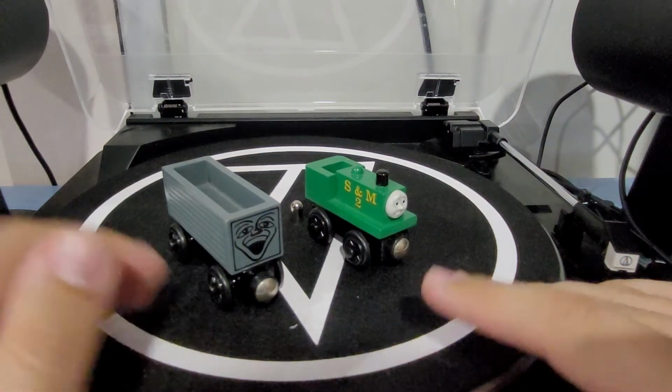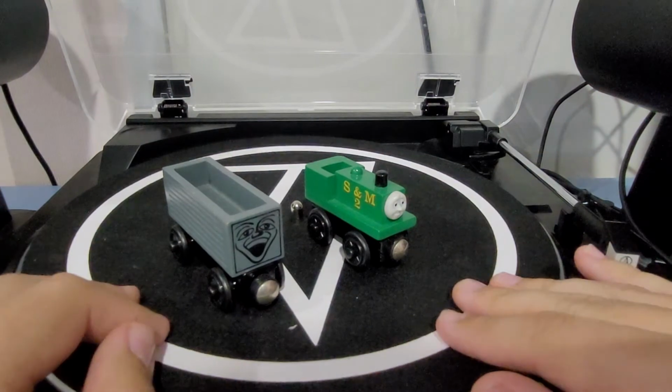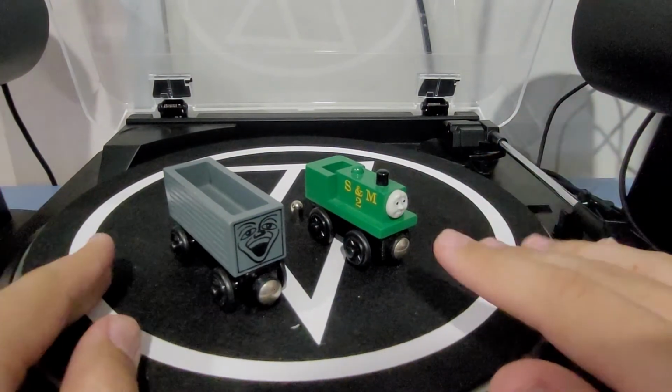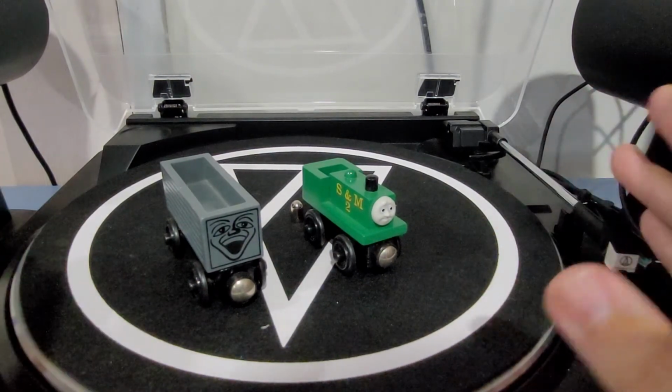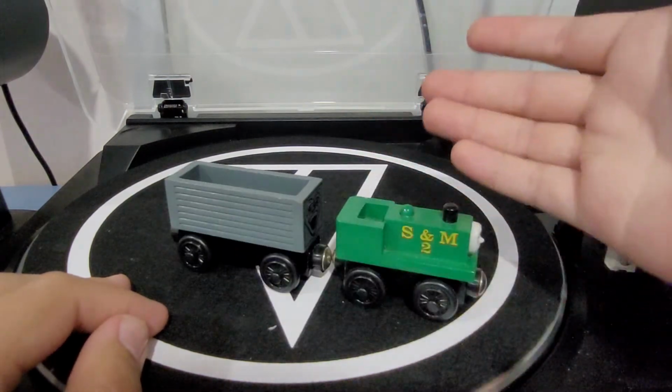Why? Not each, sorry, $500, $600 together. Because they're just so damn rare. I've never seen that set boxed, and if I did, it would be worth a lot. It was a 60th anniversary set. The fact that this was the set they chose, I'll never understand. But it is what it is.